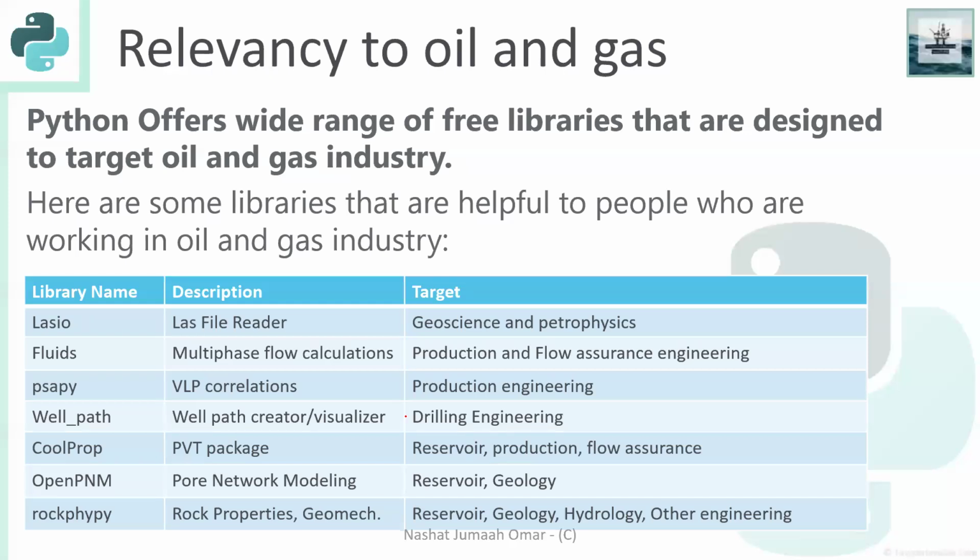You can create a loop that reads 40, 50, 100, 500 files, depending on your computer power. You can read those 500 LAS files all at the same time, and you can use them to do various things. For example, you can use them in machine learning. You can use them in different petrophysical calculations, and then you can put everything together. Maybe you want to derive some statistics from those files.